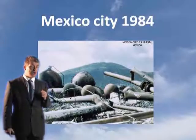Now a good example of a BLEVE is an incident which occurred in Mexico City in 1984. It happened at 05:35 on the 19th of November, and it was a major fire, and a series of catastrophic explosions occurred at a Pemex LPG terminal. Now 500 people were killed by this, and the terminal was completely destroyed.